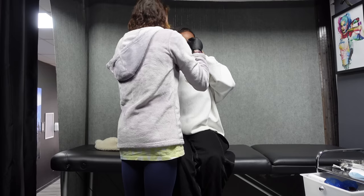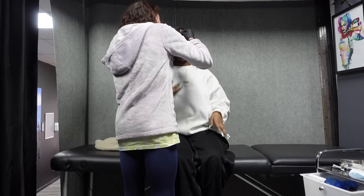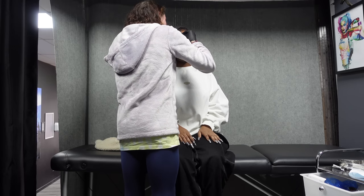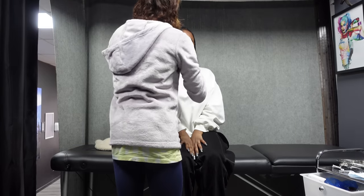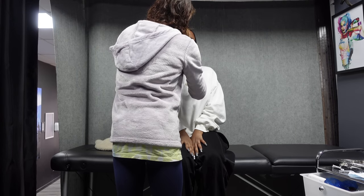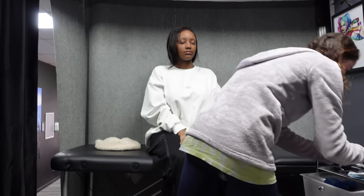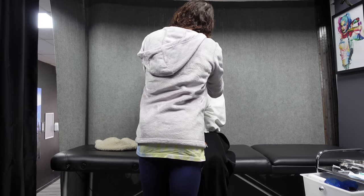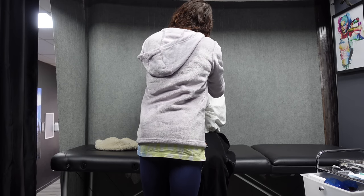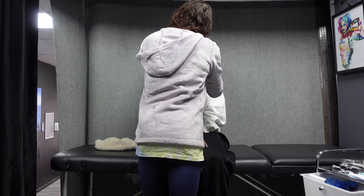Right, this will be over and done really quickly, lots of deep breaths. Well done, awesome. Doing really good, keep your eyes shut for me. I know the clamp's not great, is it? Bless you, sweetie. Keep breathing. And that's it.